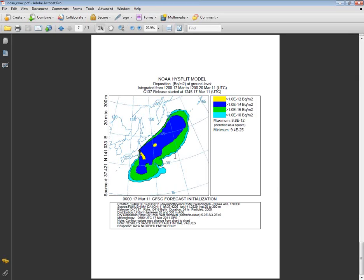And the very last frame shows the deposition, the total deposition over the 72-hour simulation. You can see that there are two hot spots just downwind of the source and out in the middle here and off in the Pacific. And probably this little hot spot in the middle is because there was a precipitation area there.